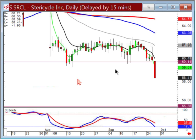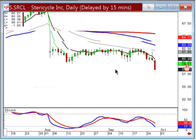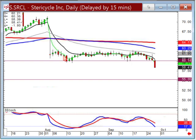So that would kind of imply that if this is wave 1, wave 2, wave 3 could be about the same magnitude as wave 1. I guess I don't know whether I did that to make it a target.